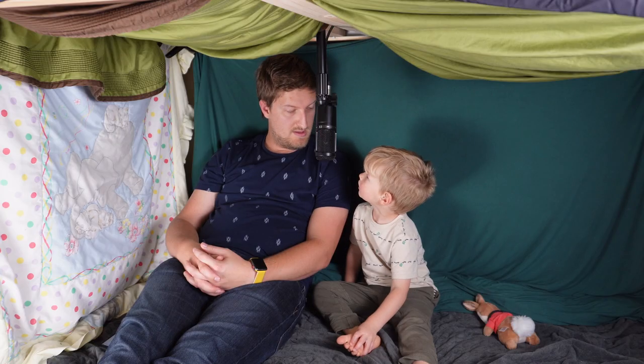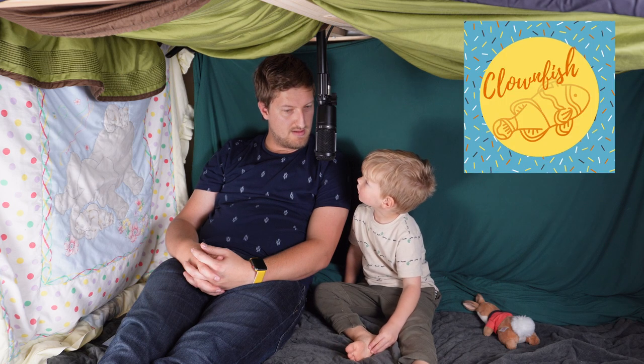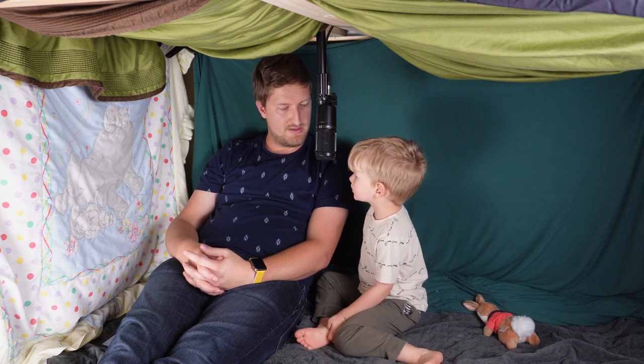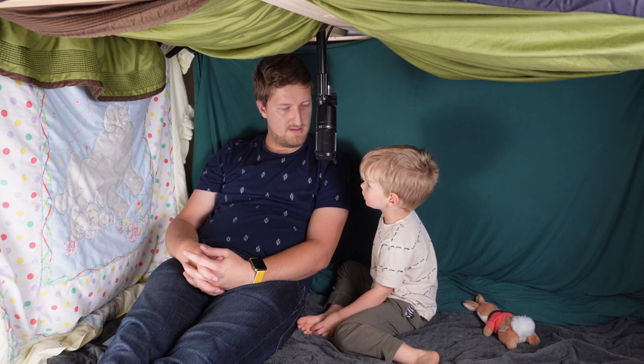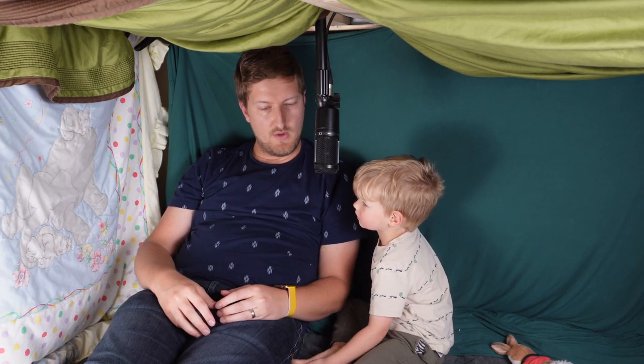Do you remember Finding Nemo? What was that kind of fish called? Was it a clownfish? Yeah, Finding Nemo is a clownfish. Nemo the clownfish is red. Is that like a reddish orange? Orange and white stripes.